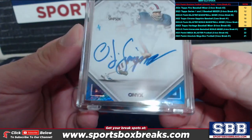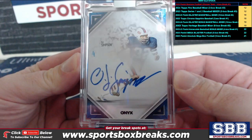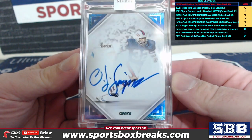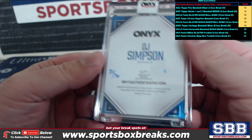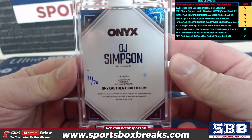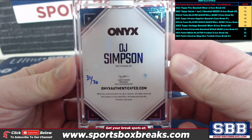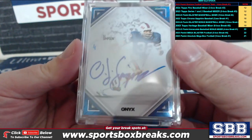How about an O.J. Simpson? O.J. Simpson is your first auto. Hand numbered 31 out of 70.